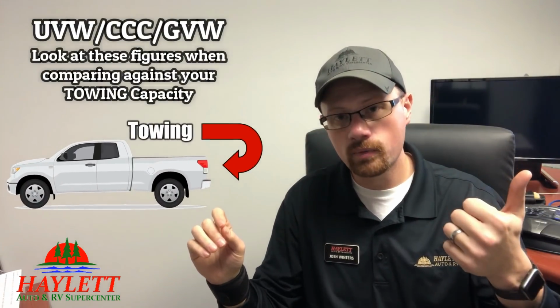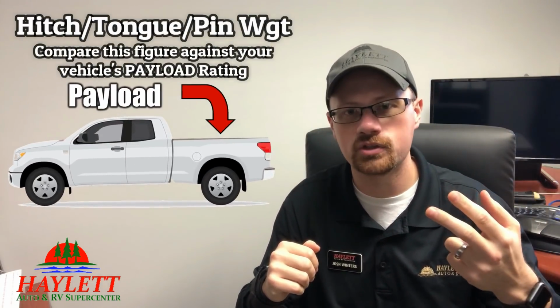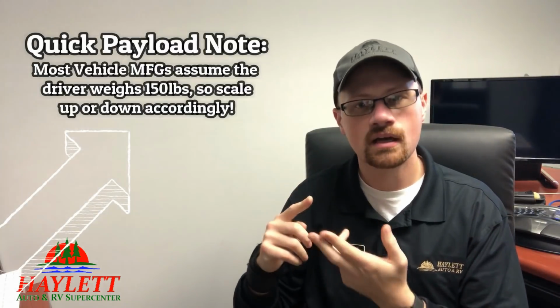So unloaded weight, cargo weight, and GVW correspond against vehicle towing capacity, whereas hitch weight or pin weight or tongue weight, depending on what you want to call it, corresponds to your vehicle's payload capacity. Payload capacity is how much weight you can actually put inside or onto the vehicle before you begin to overload something, whether it's brakes, axles, bearings, suspension, etc. So on a travel trailer, typically if you have an appropriate tow capacity, most vehicle manufacturers will make sure that you have an appropriate payload rating to go with that as well.